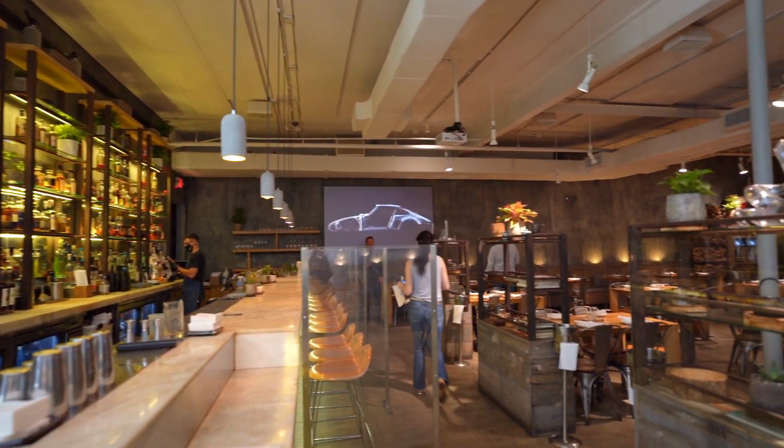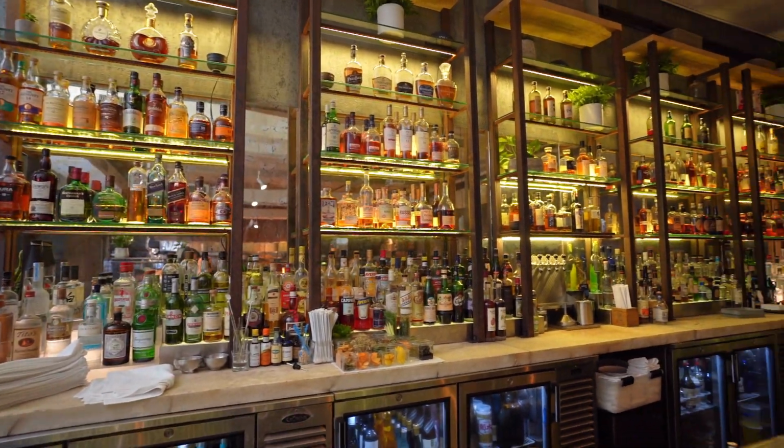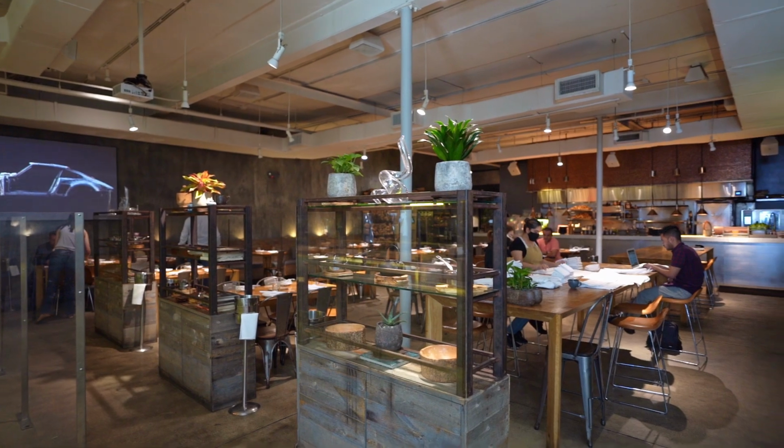It could be casual, you can dress up. The ambiance is very, very nice. They have a great bar, and I'm really glad that it survived. So I'm here today to basically show you some of my favorite plates. We're gonna be eating up a storm. So come for the ride, and I'm gonna take you on a journey.